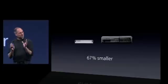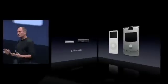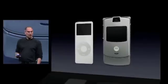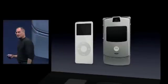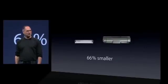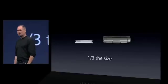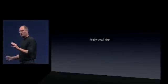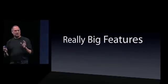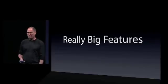Now, let me compare it to something else, which isn't a competitor, which is a really cool product. This is the coolest phone on the market until today, the Motorola Razr phone, right? Look at this, though. 66% smaller, 1/3 the size of the smallest phone on the market. That's how small this is. It's really small in size, but it's got really big features. This is a full-featured iPod.